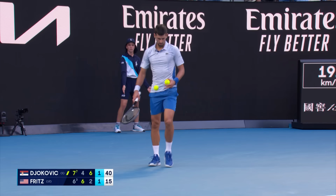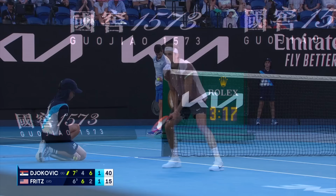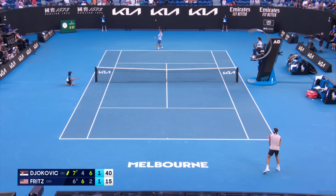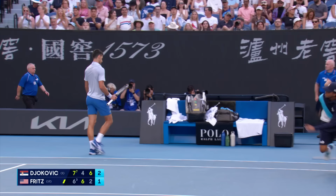And just optically, I feel as though he's got to give him something different to look at, because he is just rolling Novak through these service games. Game, Djokovic. And another one for the world number one, that is comfortable. 2-1, fourth set. Djokovic leads by 2 games to 1.